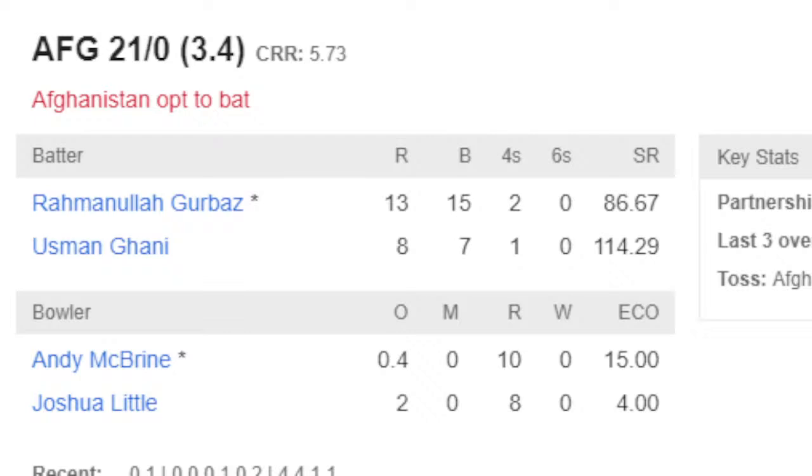Yeah, it's a really good option from Gurbaz. Square leg is up, so a sweep is a pretty safe option, and McBride just put a little bit of extra pace on that one as well, so even though it was a top edge, it was never really going to be a threat for Gurbaz. Good cricket from Gurbaz. Just gets a single from that final delivery. A very profitable over for Afghanistan. 15 runs from it, 26 without loss after 4.